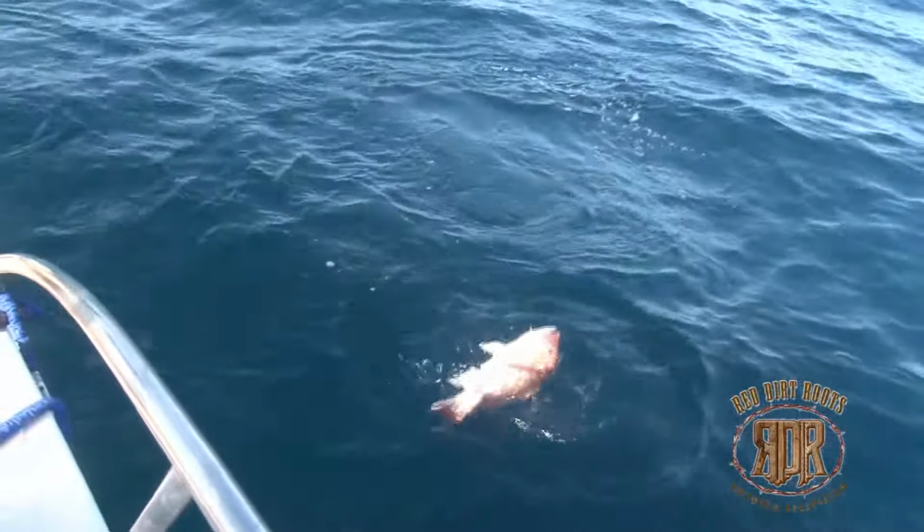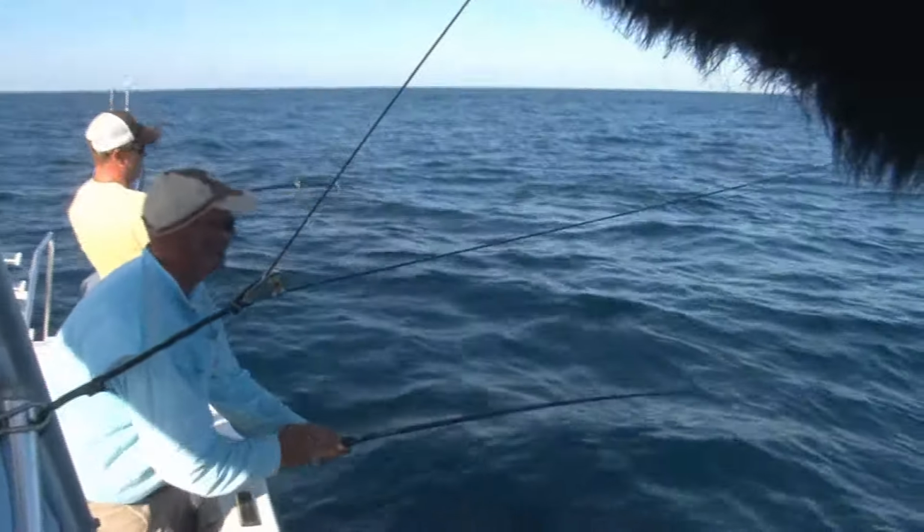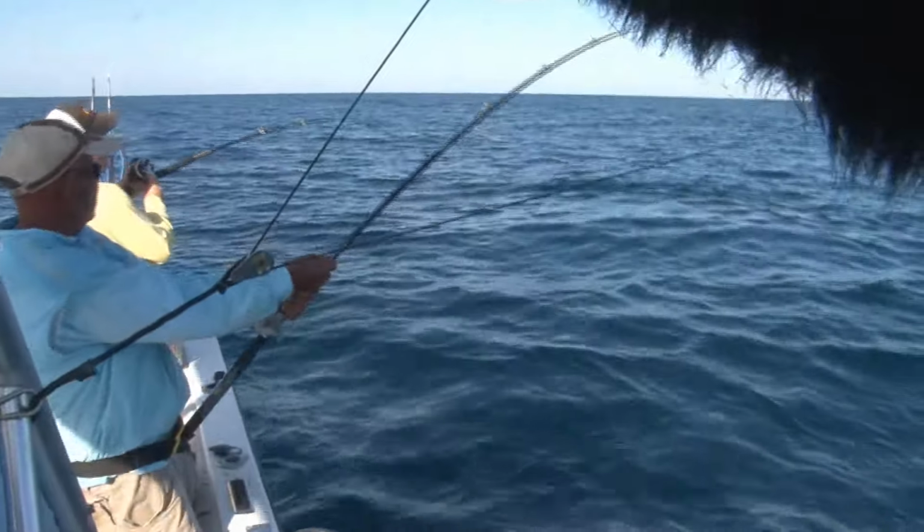Swallowed it. Coming in. All right. Doubled up. Doubled up. Oh, Harvey got his hands full.